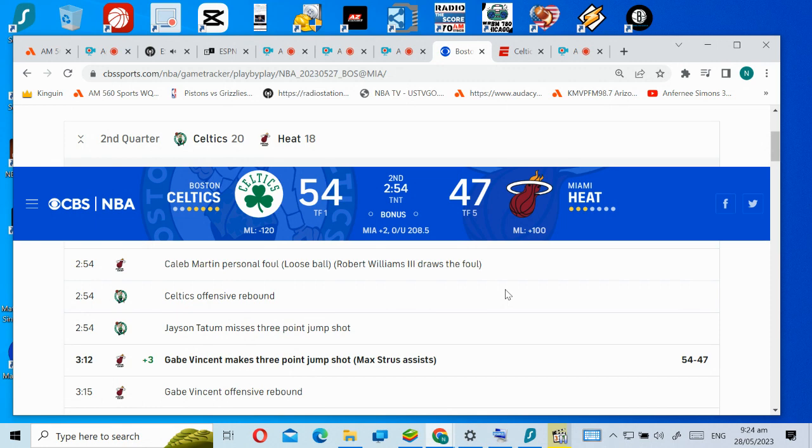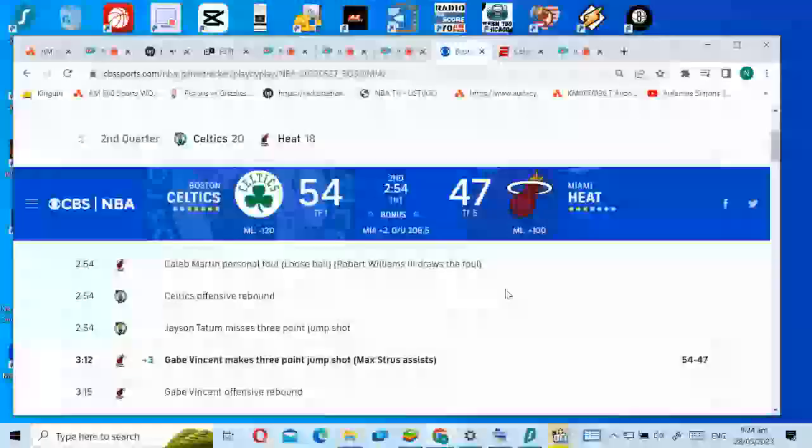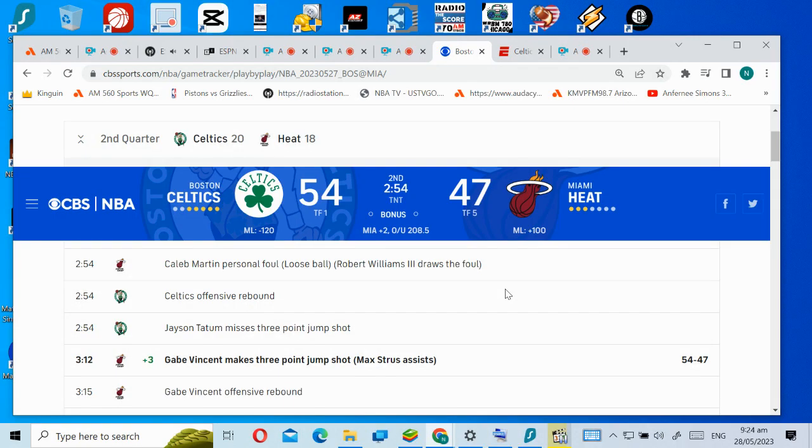7-point lead, 3 minutes to go in the first half. Tatum trying to answer, left side. Three is no good. Offensive rebound, Williams, and a loose ball foul called on Miami, and they're over the limit. That'll send Williams to the line. Let's see who they call it on. It's going to be on Martin.